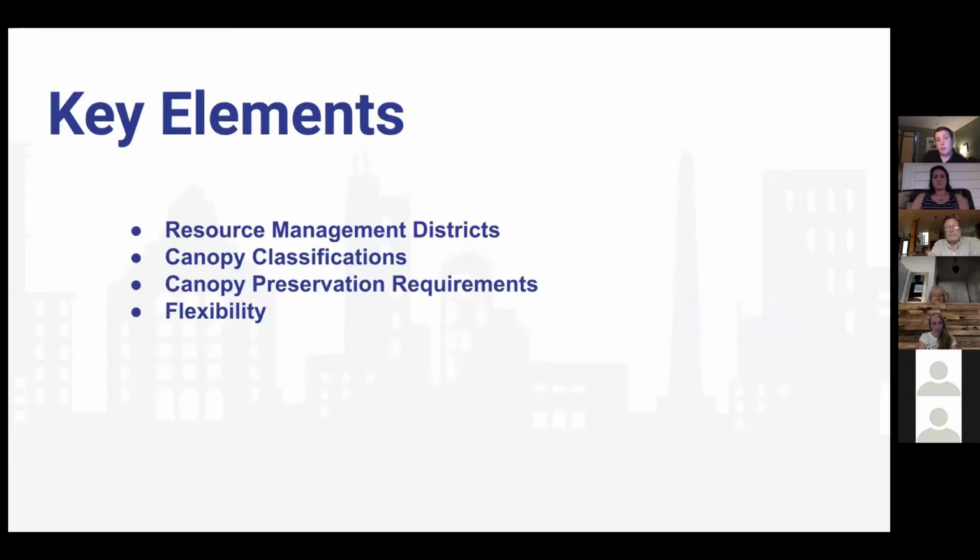So the easiest way to understand this ordinance is to walk through how we derive the requirements for a site. And what you'll see here are the key elements of this ordinance. We have 4 key things that we're working with here. We're going to establish resource management districts, and canopy classifications, and then canopy preservation requirements for each classification.